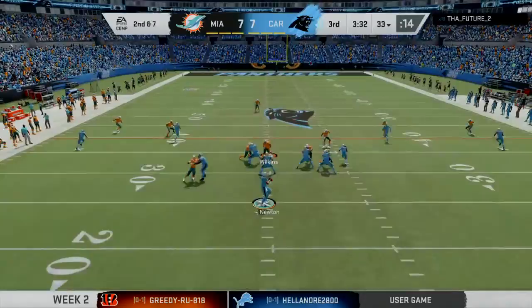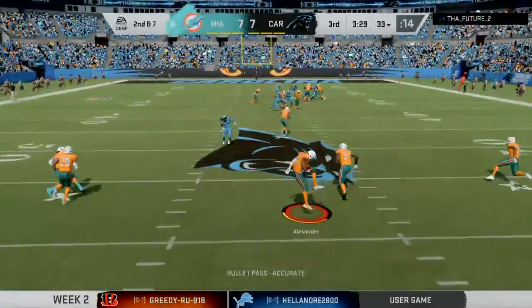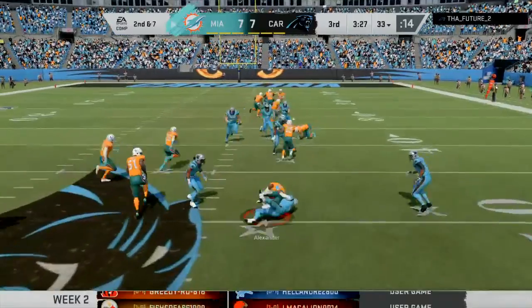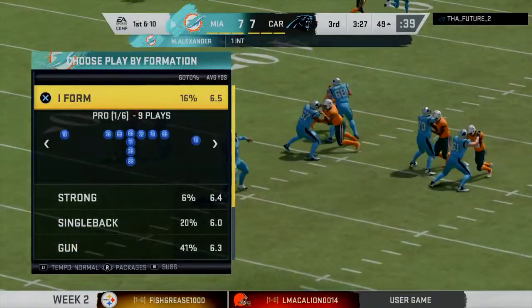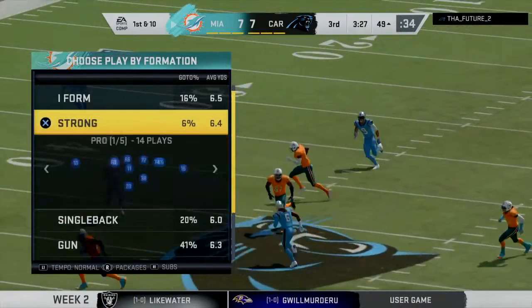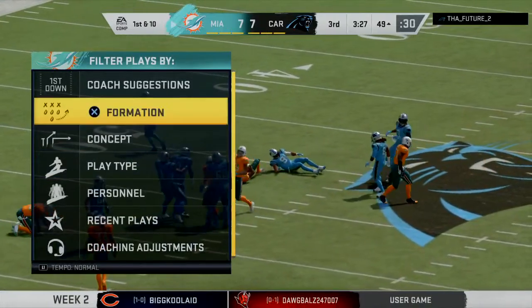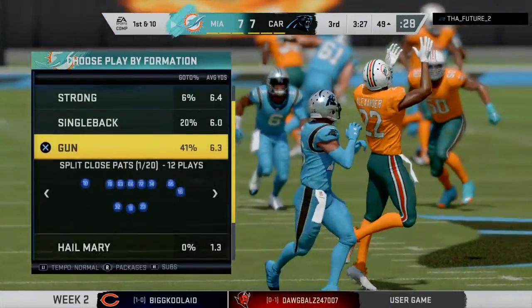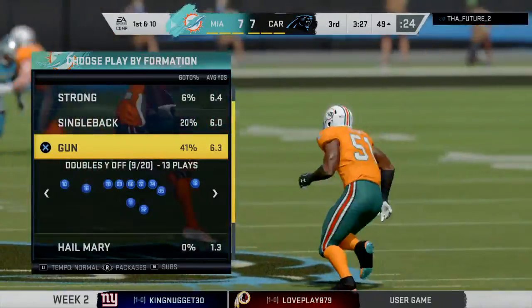2nd and 7. Here's Newton. Looking for Austin, intercepted. Mackenzie Alexander with a pick. And he's just across midfield and down at the 49-yard line. Oh, timing is everything on a route like this. He tried to drive that football into a tight spot. And if you're a little early or a little late, chances are there's going to be someone there. And sure enough, this one's going the other way.